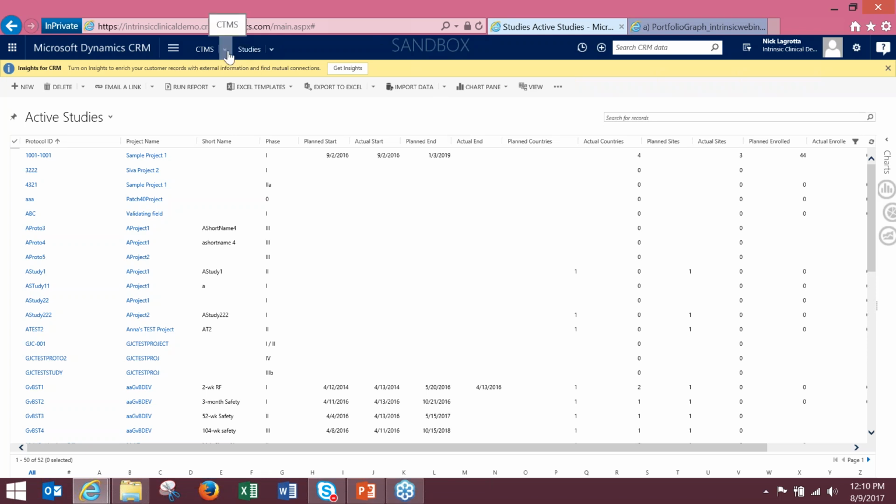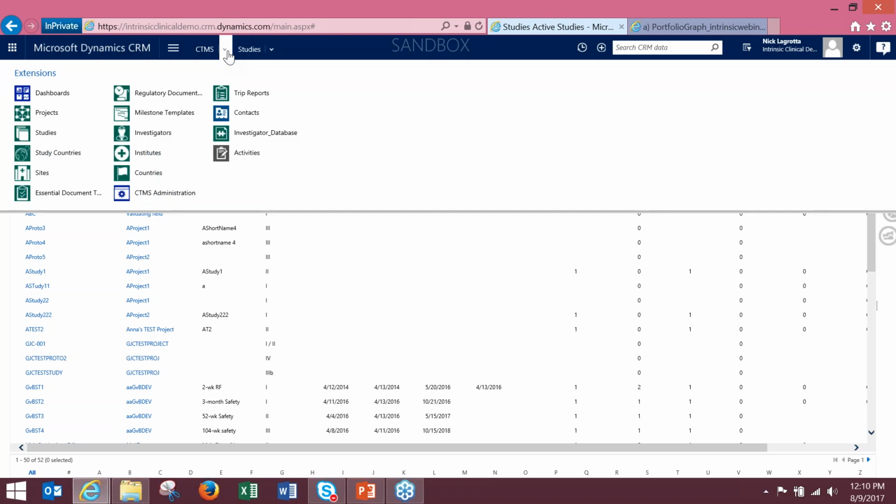So the first thing I'm going to talk about is the general entities, which I showed you the screenshot of when we were in the PowerPoint. You click on the CTMS dropdown right here, and here's our list of general entities. I like to think of these general entities as really having three functions. The first is you can view at a high level what's going on.